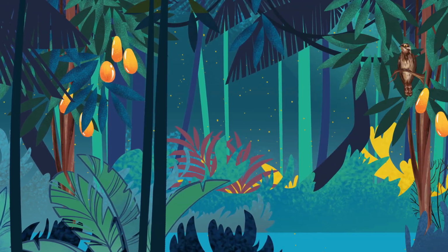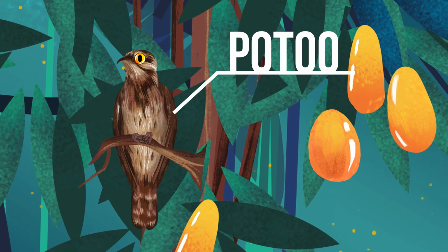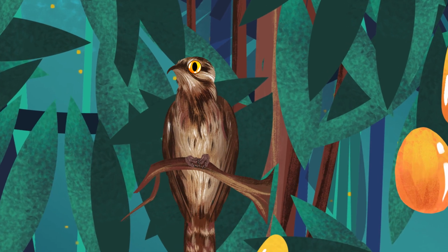You spot something on a tree that looks like a branch, but it's actually a potoo, a master of disguise that can spend days motionless on broken tree branches. These bizarre birds use those branches as their permanent home, where they lay their eggs and chill all day.